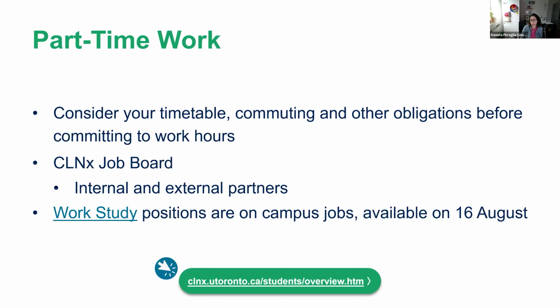And so, if you are making that choice to work, I encourage you to consider your timetable. What's your commuting time if you are commuting in from somewhere else? What other obligations do you have before you commit to your work hours? The university does have a job board with both internal and external positions. And then the university also offers something called work study positions, which are on campus jobs. These postings will be available starting on August the 16th.